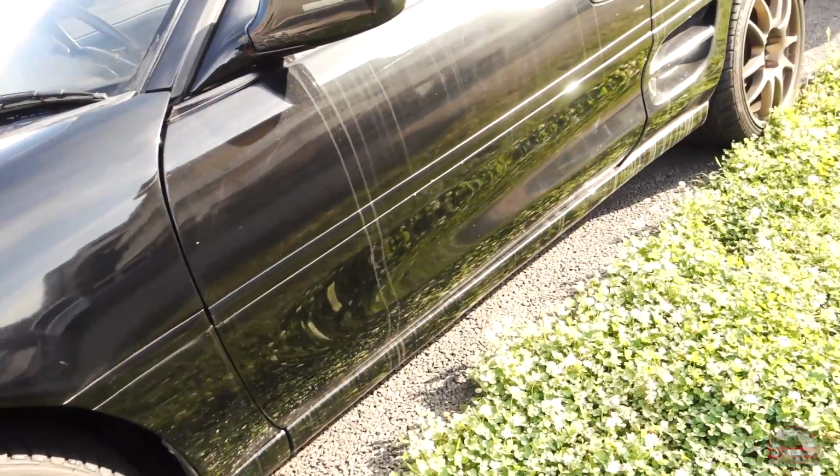And then following the body lines, you can see it gets more narrow. And there's a big gap right there. So I don't know if the hood's been replaced. Aftermarket wheels, they are Works. And no information on this one either. Sorry guys, I do apologize.